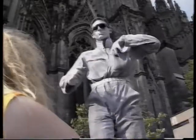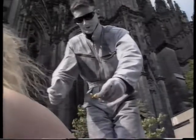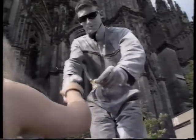Close-ups work well because of the small size of the television screen. People's expressions are particularly effective when shown in close-up. Not everything works in close-up.